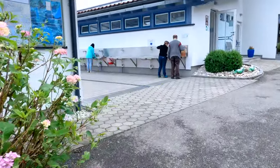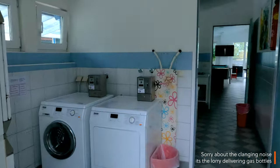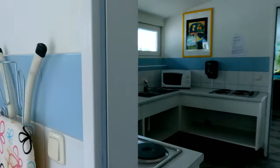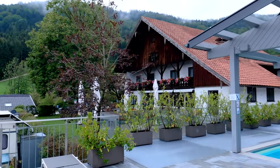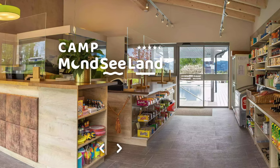And then you've got a washing up area. Laundry with washing machines and dryers. It's €4 for both. There's a kitchen area with an oven, hob, microwave. There's also a traditional restaurant with outdoor terrace and a well-stocked shop in reception, which includes fresh bread and pastries.